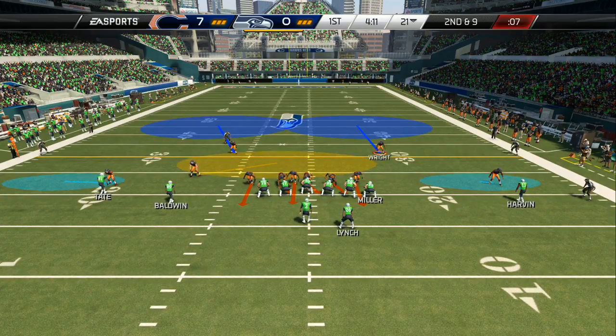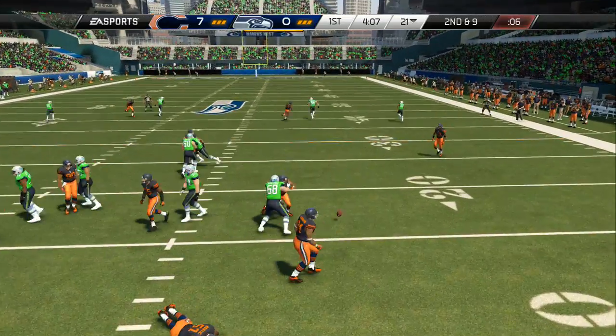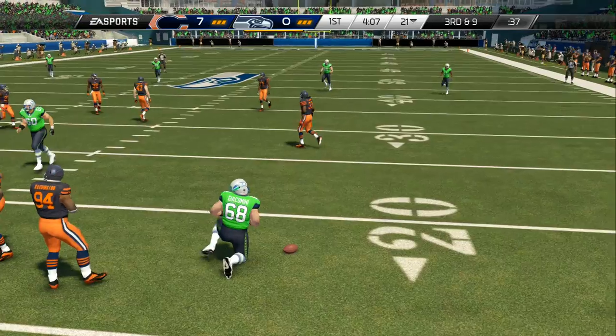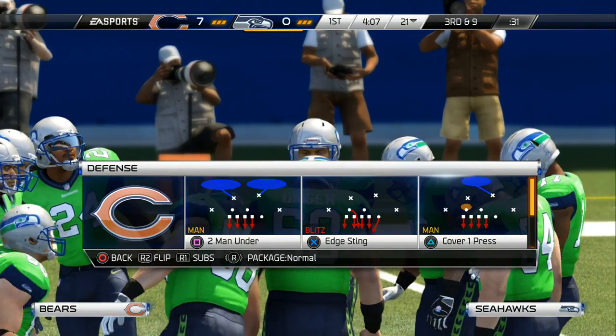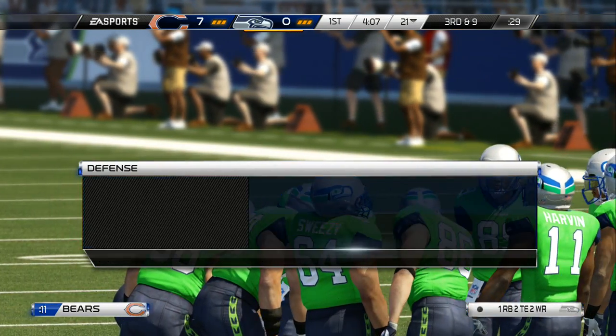Wilson from the shotgun. Incompletion on that hurried throw. That was an incomplete pass that time against cover two, the two deep safeties, and you really want to throw the football down the middle or deep down the sidelines. That time the quarterback didn't do that, and that's why it was incomplete.